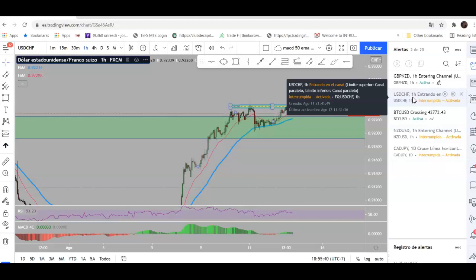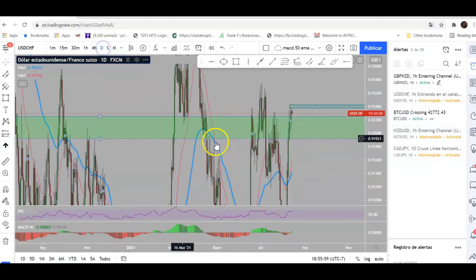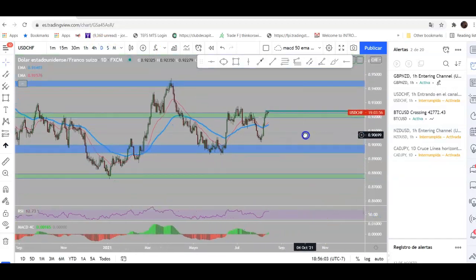It was actually, let's see, I can tell you right there, 11:31. It was activated right there, right when it hit, because I was waiting for this to drop down, and it started going down already. This is where I do my analysis. Check it out. I'm going to show the whole spectrum of what I do pretty much.